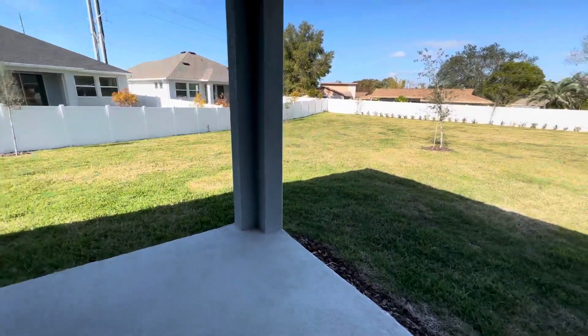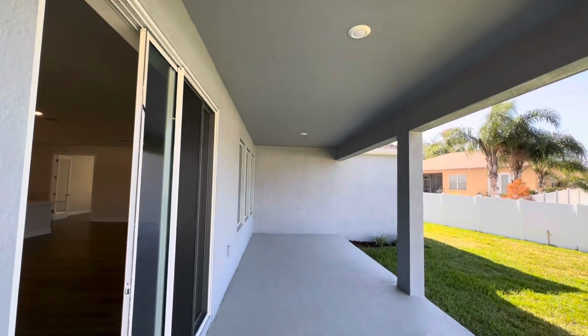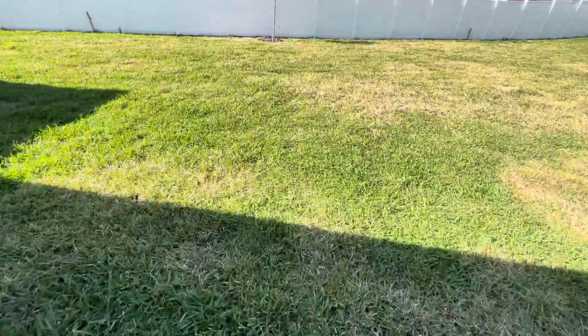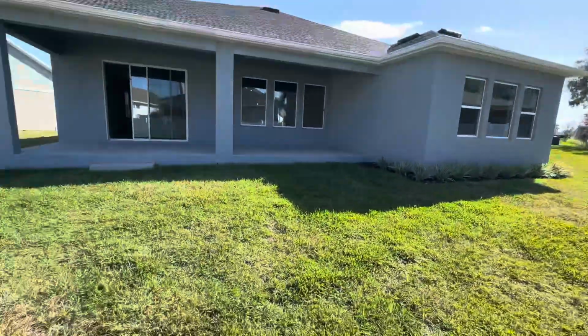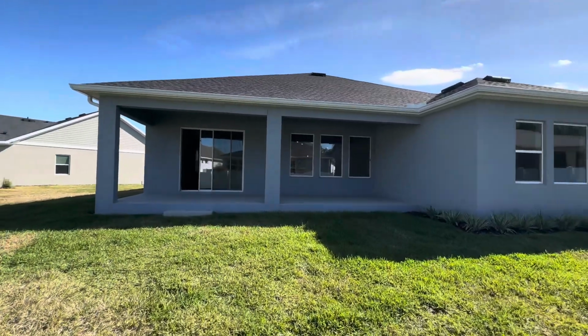All right, so you come out, come on the edge over here. Nice big covered lanai. A little step down right here to get in the backyard. Come out here. And then here is the back of this one. So this is the Edinger model by David Weekley.